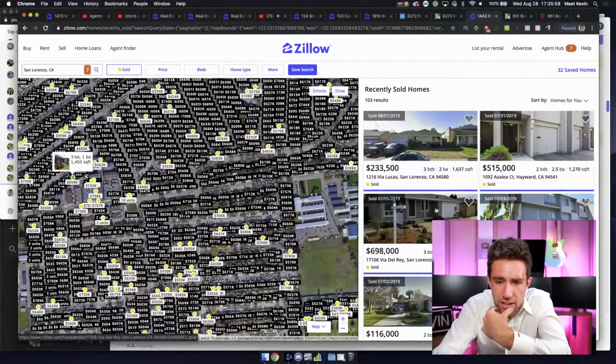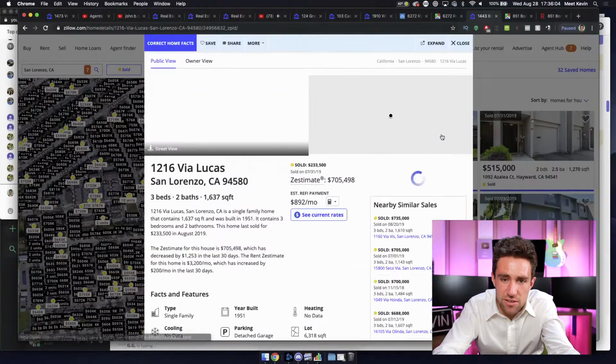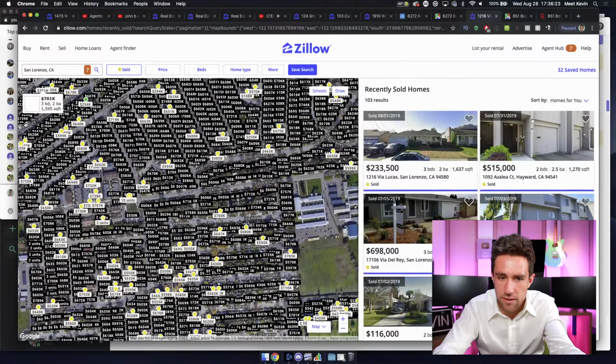Why is it that these other properties are selling off busy roads? Like, what is this? $233,000? What kind of comp is that? This is the most confusing area ever. Are there affordable housing restrictions on this? But this is good for you to see as well, because look at this. Why does this place sell in July for $233,000? Not on the busy road.